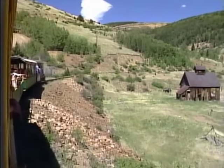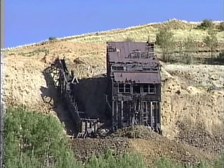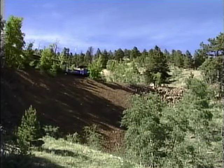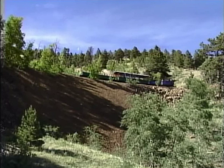At the end of the line, the train pauses near the closed Anaconda and Mary McKinney mines to give passengers a glimpse back to the boom times of the region, when gold was king. The Midland Terminal may be long gone, but some of its spirit lives on in today's Cripple Creek and Victor.